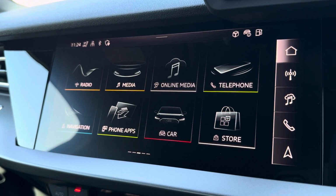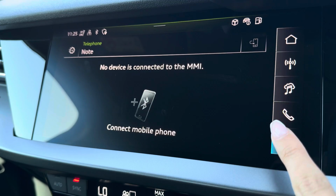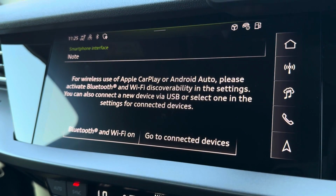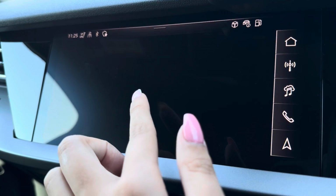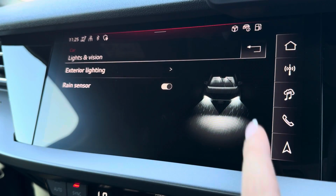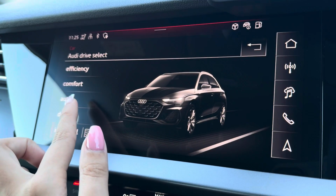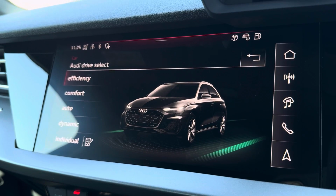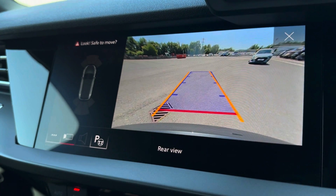Moving across, the large central touch display houses similar options, including various radio and telephone connection and navigation for assisted travels. From here, you can also find wireless connection of Apple CarPlay and Android Auto. You can also access and adjust the exterior lighting in addition to toggling the rain sensor. You can also access Audi Drive Select, which offers a range of driving modes to suit you, whether it be for comfort or for any other preferred driving style. You can also view the reversing camera when manoeuvring the vehicle.